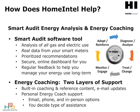The energy coaching, there's a lot of coaching built into the online system, as well as in regular email updates that the system sends out. Also with the new PG&E funded program, we're able to provide personal energy coaching. So I'm also one of the energy coaches in addition to working with communities. I'll work one-on-one with clients by email, phone, in person. If someone doesn't want anybody coming to their house, there's so much we can do, not even having to come to the house.